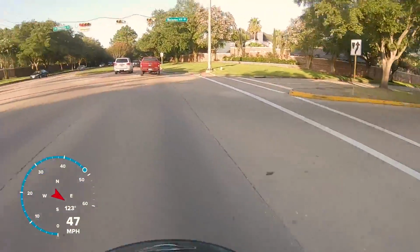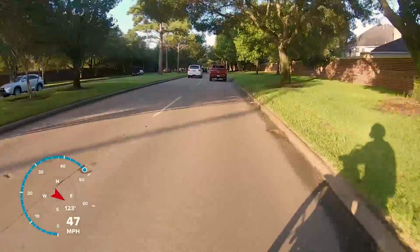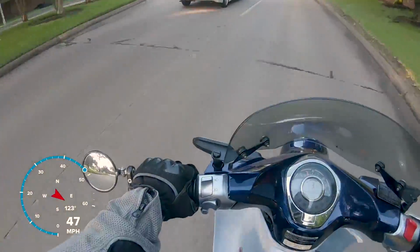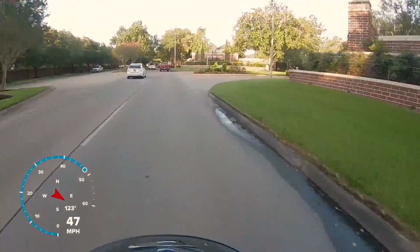But I don't know, for longer highway trips, as long as I'm staying under 55, then this might be okay. If I want to go any faster than that, even in short spurts, then I have to drop down to the 14 tooth again.